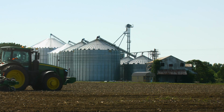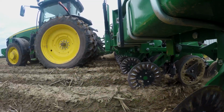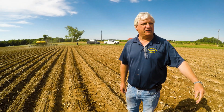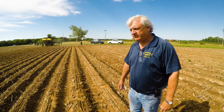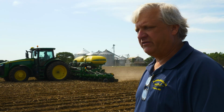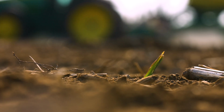Now we're planning on raised beds because this will be irrigated. We'll lay our poly tubing on the high side of the field, or the north side of the field, and we'll irrigate, and gravity will make it fall towards the south. 120,000 seed per acre is what we're shooting for, and these planters are really accurate. So I have an idea where my best fields are. This is one of them.